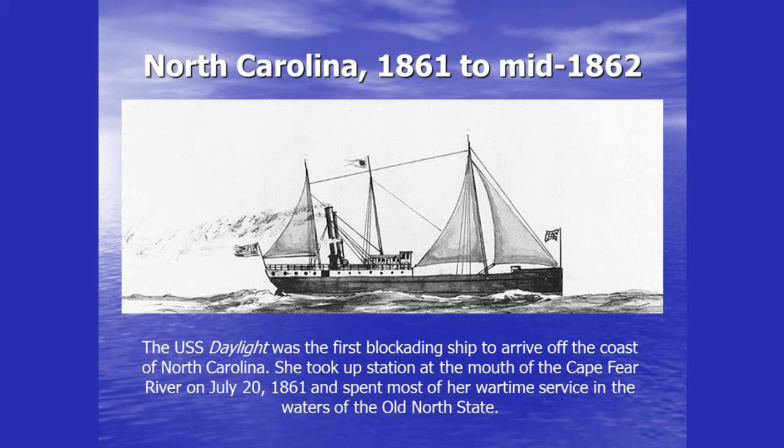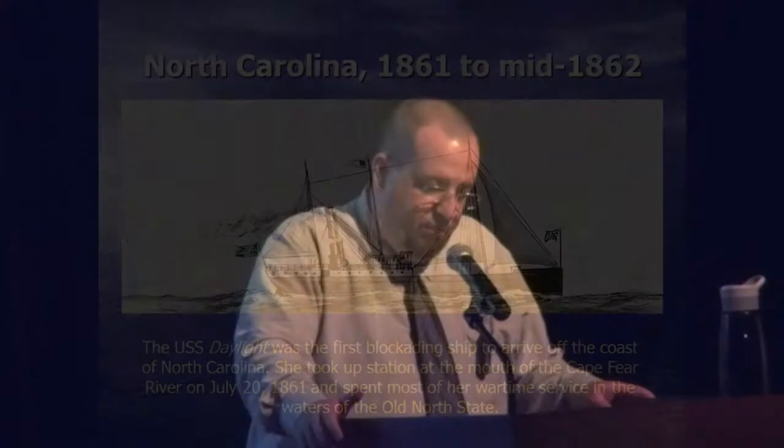So the USS Daylight is the first to arrive off the coast of North Carolina, takes up station at the mouth of the Cape Fear, July 20th, 1861. And within a year of that date, Rear Admiral S.P. Lee had three cordons of blockaders guarding the most difficult areas. It was nearly impossible to keep vessels from entering or leaving due to the difficult geography of the Cape Fear region. We'll talk about that too.